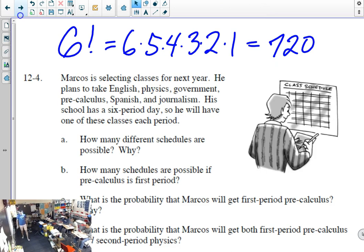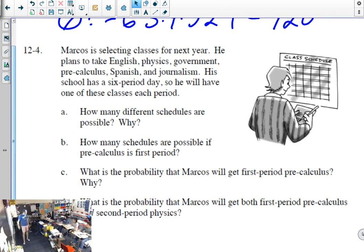So if Marcus has 6 classes, how many schedules are possible if pre-calc has to be first period? 5 factorial. That's 120, which subtracts 600 of the possibilities. That's insane.